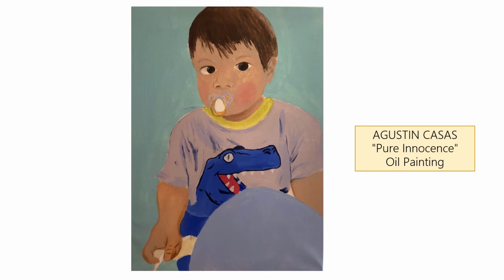My name is Agustin Casas, and the medium I'm using in this subject is oil painting. The reason why I'm using this particular subject is because I just wanted to get a whole new experience in oil painting, so I just want to keep practicing more on it. And my goal is to make it look like the person it is.